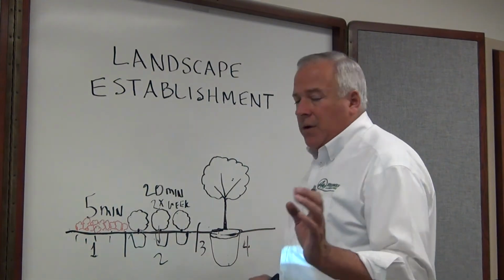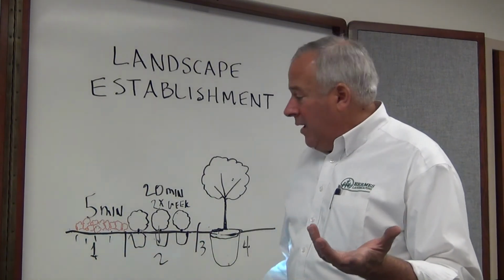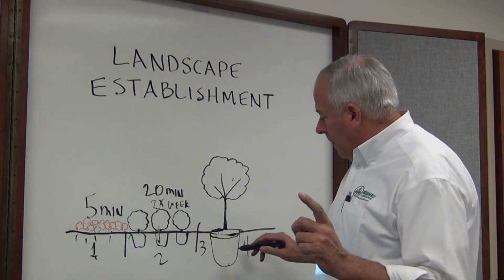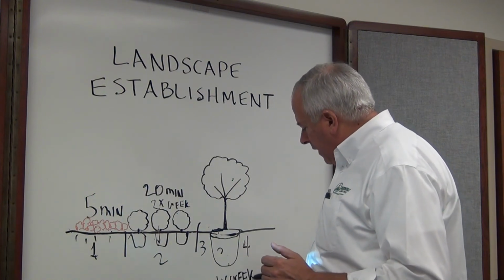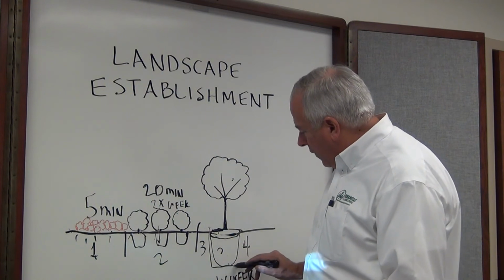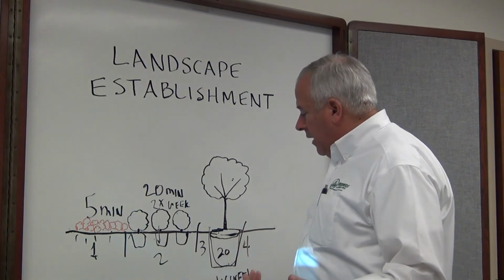And then the fourth zone would be the trees. Now, trees are very different than annual color. They don't want water 5 times a day. They don't want water twice a week. They want water once a week, maybe 20 gallons once a week. Because you have a deep root zone, okay, the root ball is 20 to 30 inches deep, we need to put down a lot of water. That's probably 20 gallons a week, once a week.